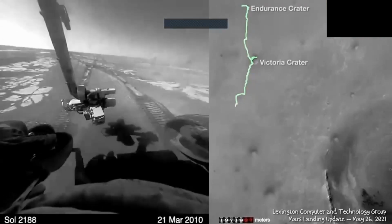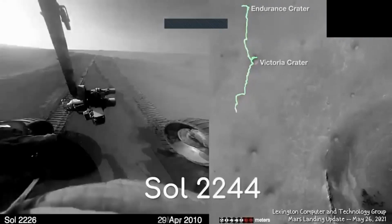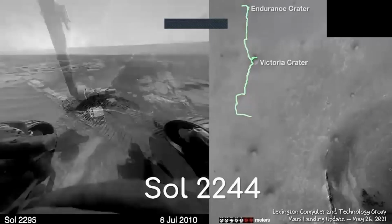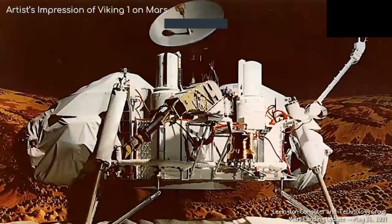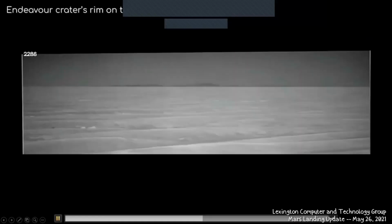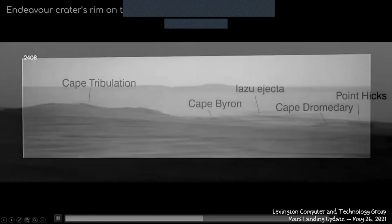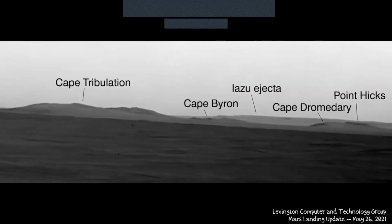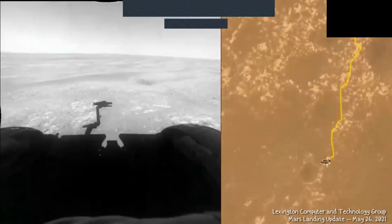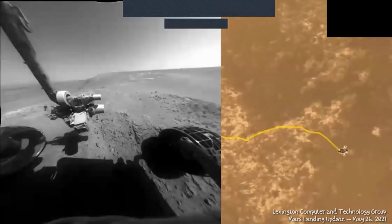This route would also take it by what was named Santa Maria Crater. By Sol 2244, Opportunity set a new record for the longest lasting mission on Mars, finally beating Viking 1's mission duration. Opportunity could begin to see the rim of Endeavour, spotting the landmarks of Cape Tribulation, Cape Byron, and Cape Dromedary. However, even 100 sols later, it was only halfway to Endeavour from Victoria.